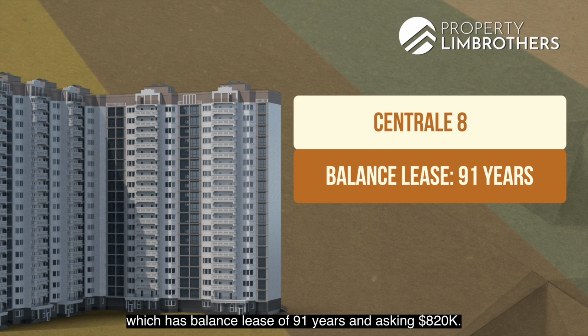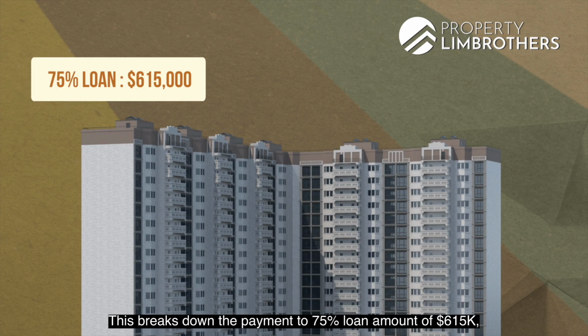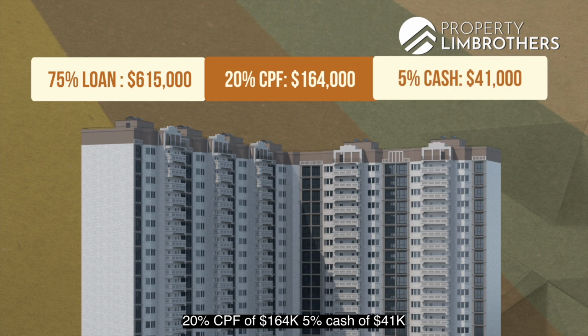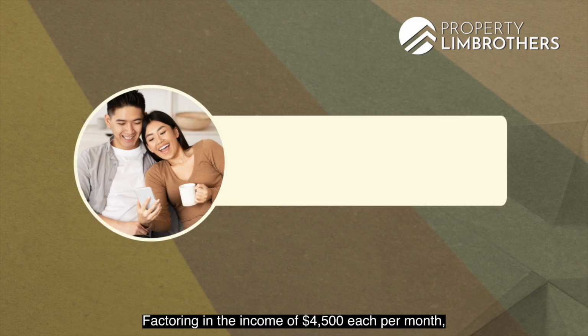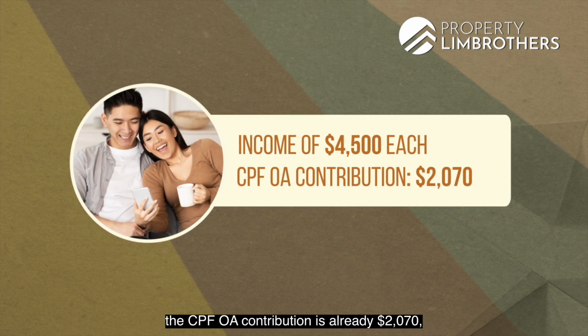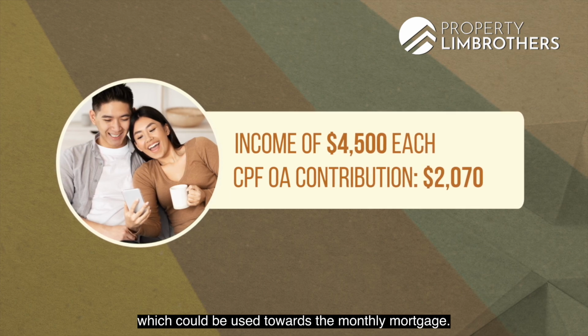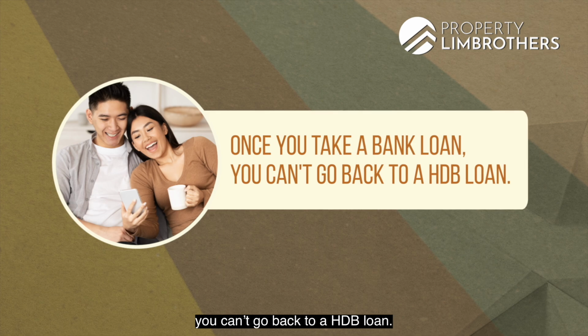Applying the same calculation for this DBSS 5-room unit right here at Central 8, which has a balance lease of 91 years and asking $820,000, this breaks down the payment to 75% loan amount of $615,000, 20% CPF of $164,000, 5% cash of $41,000, which means your monthly mortgage for our DBSS 5-room unit will be around $2,460 per month. Factoring in the income of $4,500 each per month, the CPF OA contribution is already $2,070, which could be used towards the monthly mortgage. Now just take note that once you have taken a bank loan, you can't go back to a HDB loan.